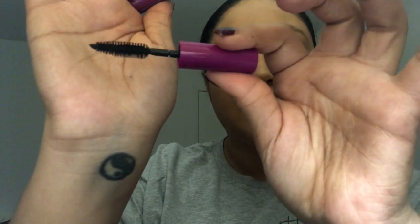So again, this came with 6 products. For whatever reason, they decided to throw in a mascara, which I'm honestly not going to complain about. This is the applicator for the mascara, and this is the Maybelline The Falsies. It's supposed to be really good, make it look like you're wearing false eyelashes. So I'll be trying that out at some point in the future.